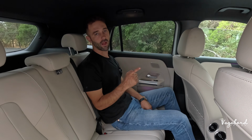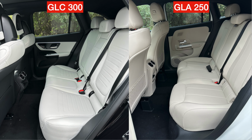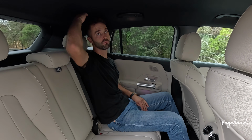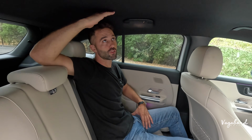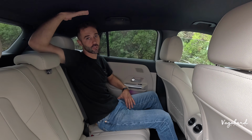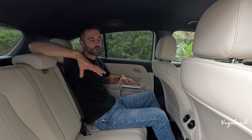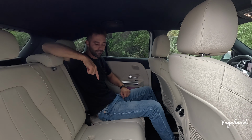Now, second row seating of the GLA. To put space into perspective, I'm 6 feet 2 inches tall. Leg clearance is there in the GLA. Up top, head clearance is there. Now, you actually get more head clearance in this GLA than you do in the GLC. There's no panoramic glass up top on the GLA, so you're getting more coverage because you don't have that glass system. Now, seating, you get about 4 adults comfortably in the GLA, with the 5th one probably squishing in the middle.